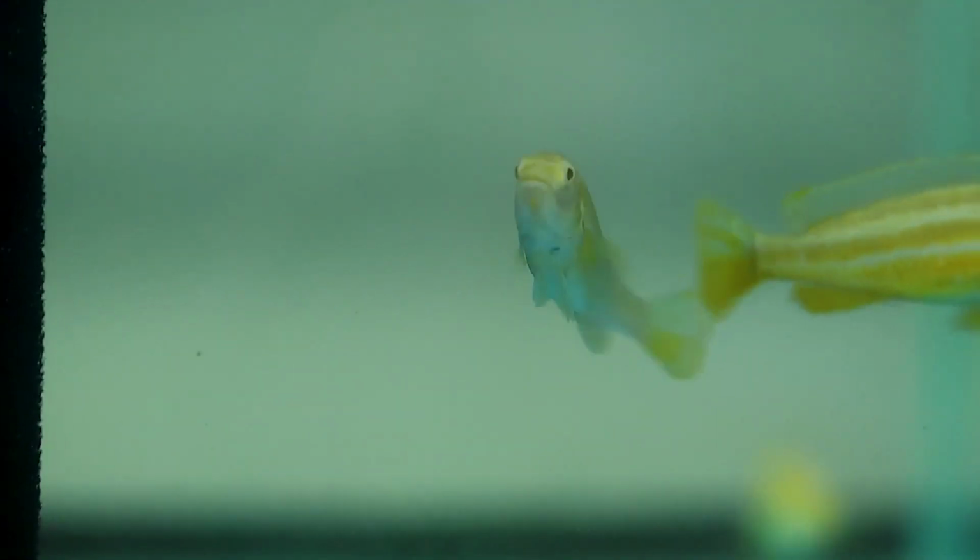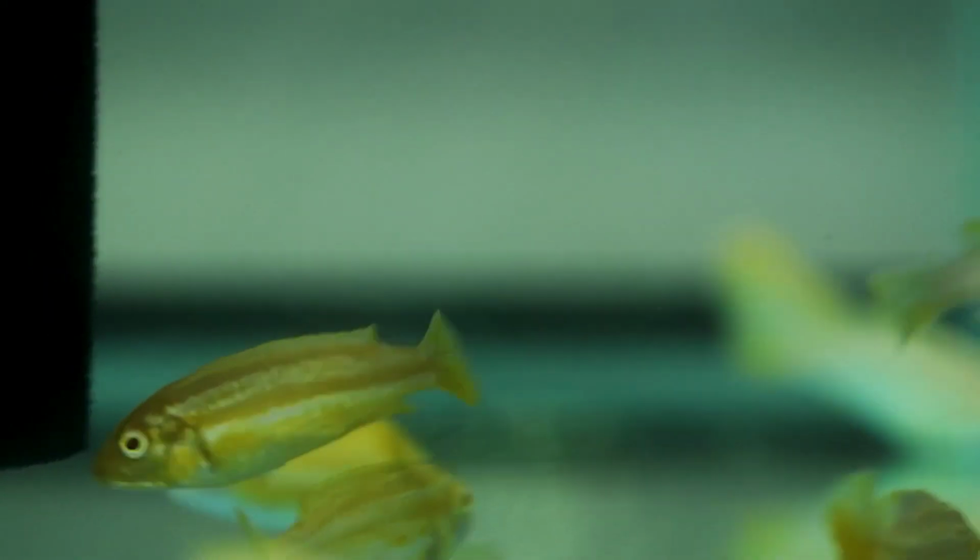If you live in the northwest part of the world where you have softer water, you still might need to use a stabilizer, but generally speaking, they're a super hardy fish. Next up is going to be barbs.